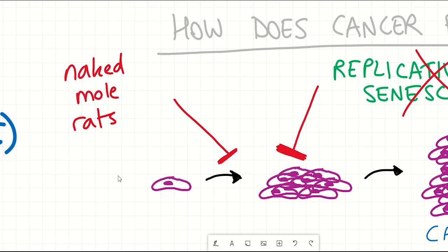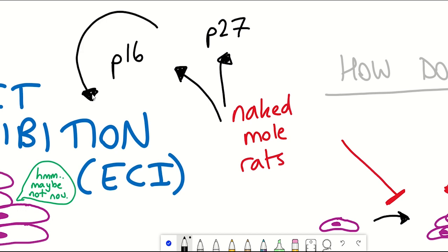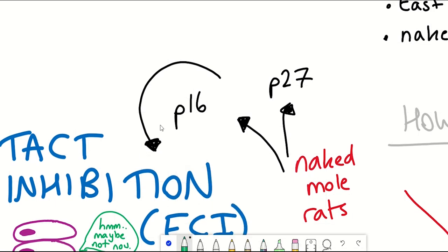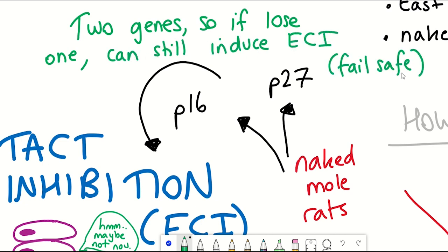Naked mole rats have two different genes that are involved in triggering the early contact inhibition. One of these is P16 and the other is P27. The benefit of having two genes means that if one of the genes is silenced or mutated, the other one is still present to induce the contact inhibition. And this is particularly important because contact inhibition is frequently lost in tumours.